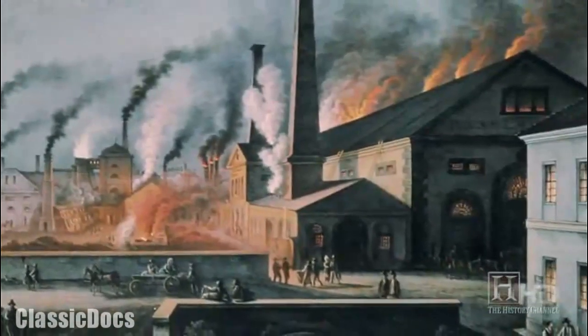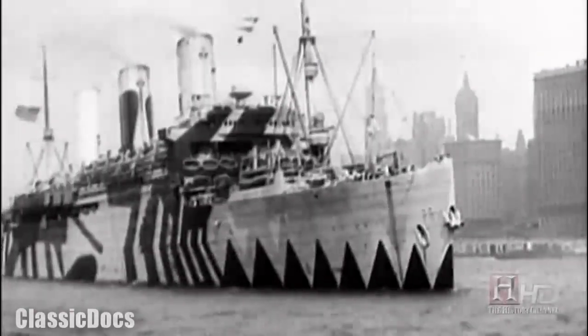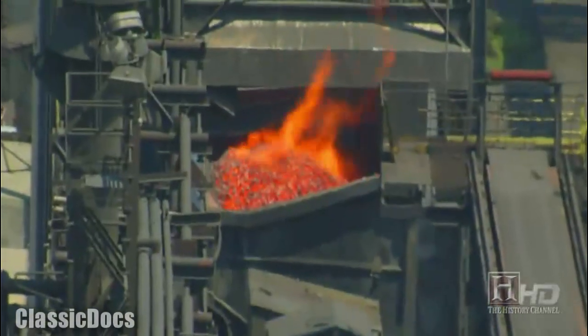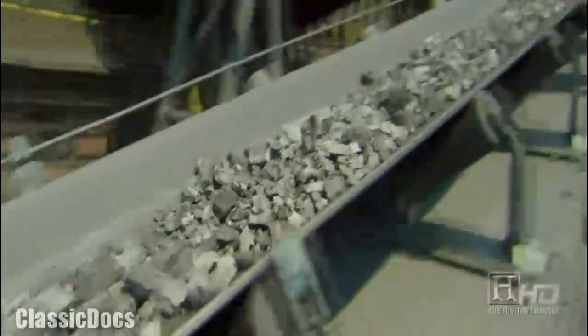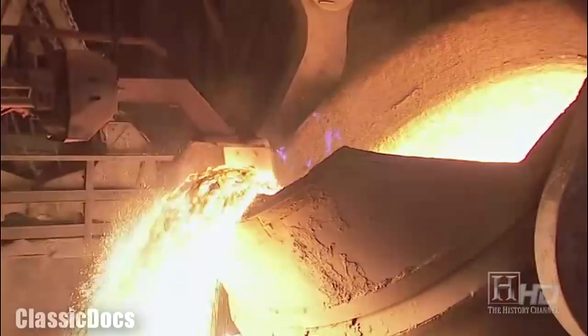Coal also fueled the Industrial Revolution. Large coal deposits in England and America powered the age of steam, locomotives, steamships, and factories. Steelmakers learned how to turn coal into a cleaner burning, pure carbon fuel known as coke, which supplies the tremendous heat and carbon atoms needed to turn iron ore into steel.